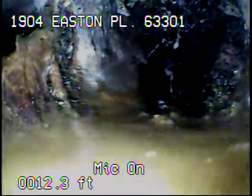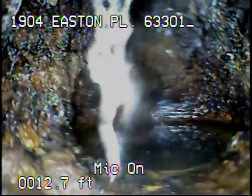Right here, coming around the Y, we just happen to catch it going towards the stack. We're gonna try to catch the Y going straight ahead. This right here is a floor drain in the basement.